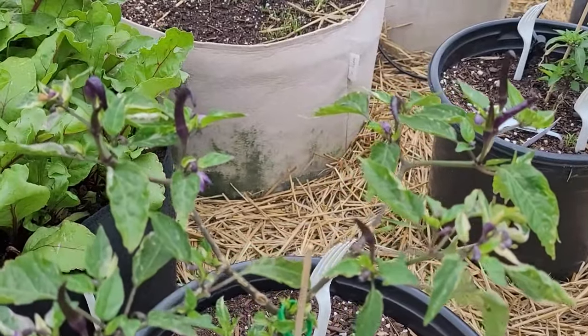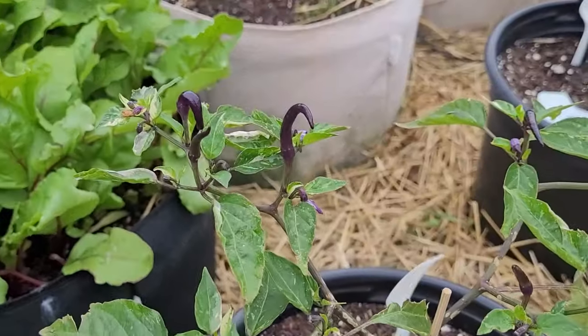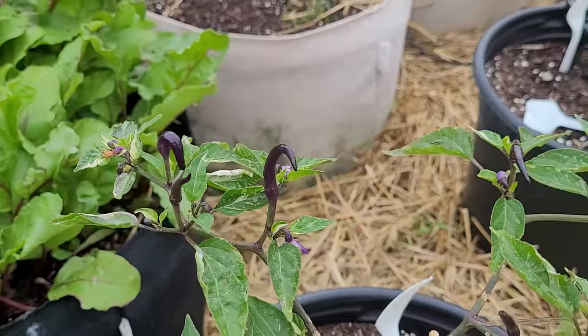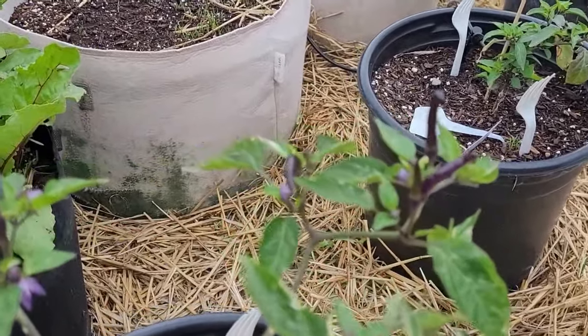This one kind of has some interesting peppers. They are purple, not very big, but as they get longer, they kind of curl down towards the ground, even though they start pointed up.